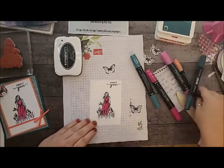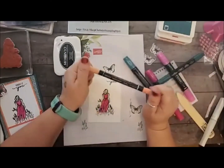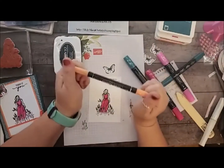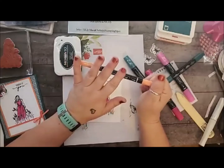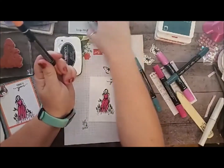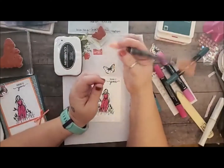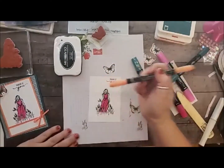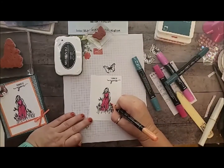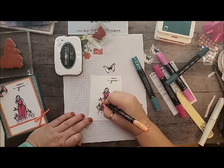And then I actually went with, so the Grapefruit Grove doesn't have a blend, but we do have the Stampin' Write markers, and I love the Stampin' Write markers. What's awesome about the Stampin' Write markers versus the blends is you can actually color on your red rubber or your photopolymer with the markers, and they're nice. I like them. And you can sometimes get a much truer color too with the markers.